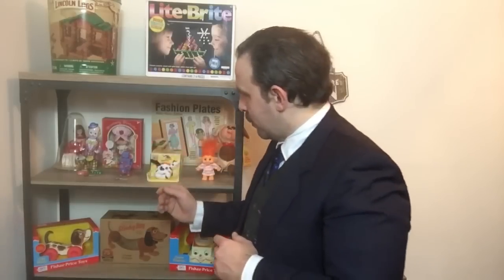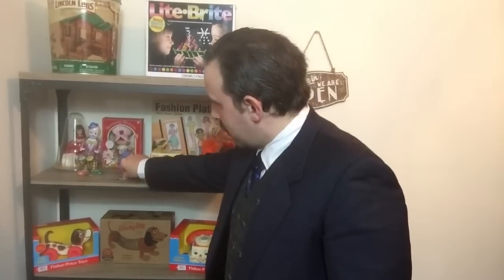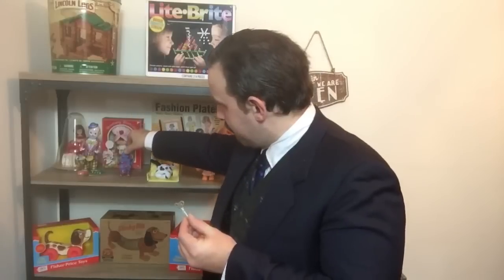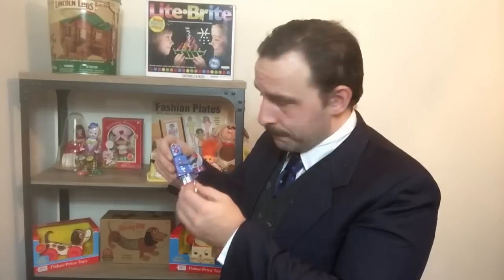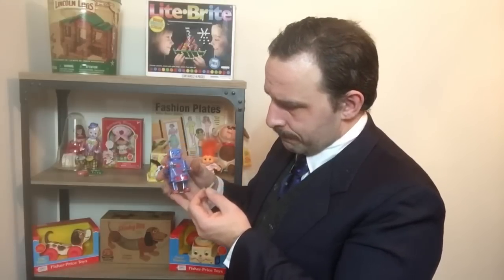Then we have wind-up toys. We have little clowns and robots that you take a key and put it in the slot, crank it up, and then it starts moving and walking. This is a very classic toy that kind of dates back to mid-30s to the 40s. Really classic. Completely made out of metal. There's no plastic on this toy.